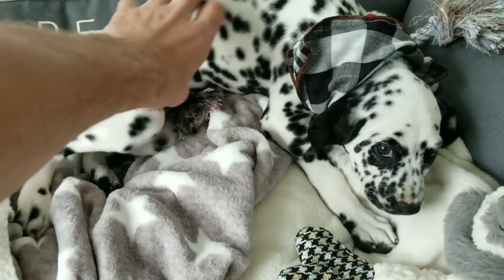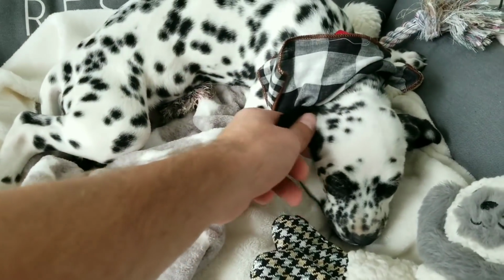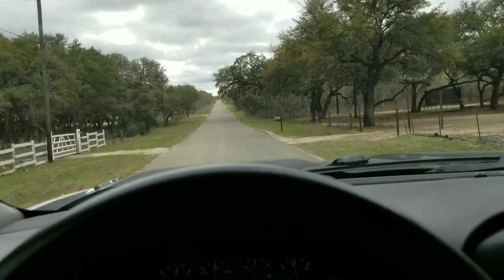This is Maui. She just turned 2 months yesterday. She's a little shy. She's coming with us. Alright, we are pulling up here, I think.